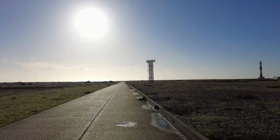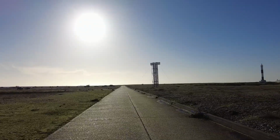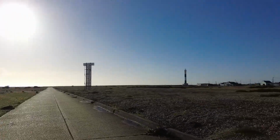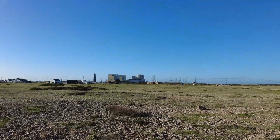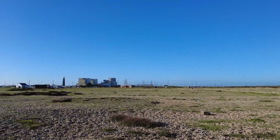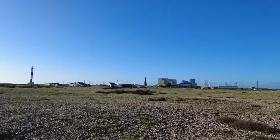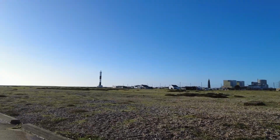I could have drove up here actually. Nice to have a walk. There's a better view there of the power station and the old lighthouse leading round to the new lighthouse.